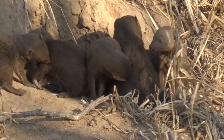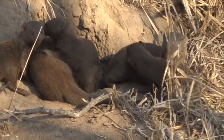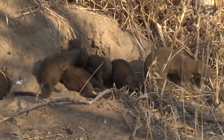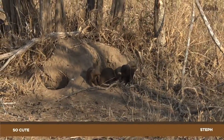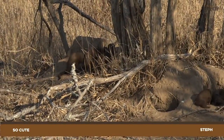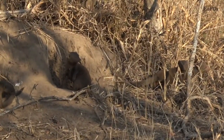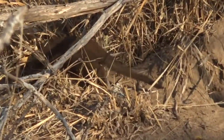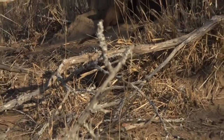Oh, this is adorable. Look at them all. This might be one of the biggest families of dwarf mongoose that I've seen in a long time. Steph, I agree. These are really cute. I mean, they are much cuter than the other mongooses which we get around here. The other one that we get here commonly during the day is a slender mongoose, and that one has a really long face and a long body, and it stays alone. It's a solitary animal, so not as cute as these dwarf mongoose. These are the cutest of the mongoose, I think.